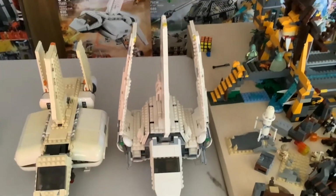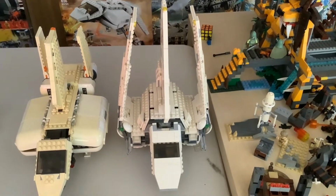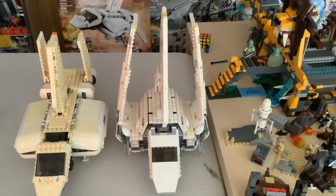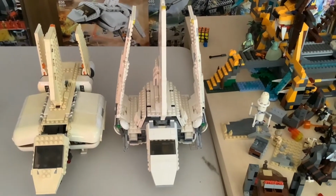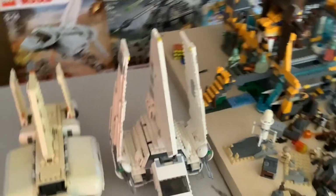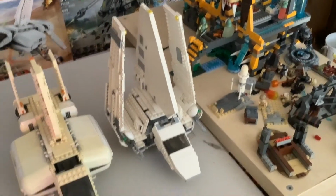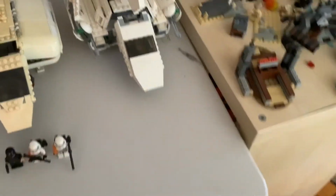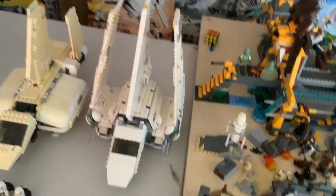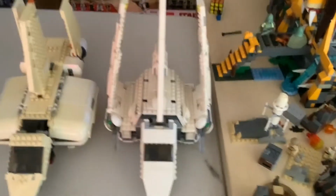This is my Lambda class T4A shuttle that I bought from my friend RJ. You can go check out his channel. I bought this one with no guys, so it doesn't come with any guys. But this is my newest one, I just bought it recently, so it's the newest in my collection.